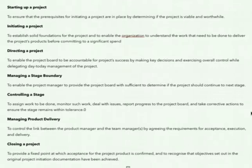The fourth one is managing a stage boundary. It enables the project manager to provide the project board with sufficient information to determine if the project should continue to the next stage. So we need to ask permission from the project board before going to the next stage. Based on that, for the next stage we decide whether we need to improve the present task or stage, and also review what we have to do in the next stage.